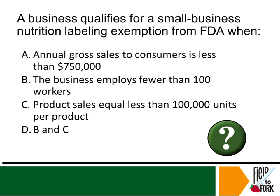So let's take a little quiz here. The question here is, a business qualifies for a small business nutrition label exemption from the FDA when, which of these is true, A, B, C, or D?